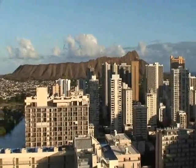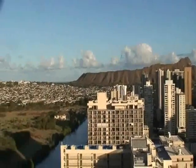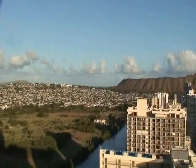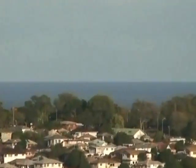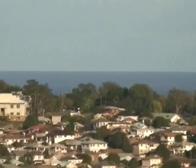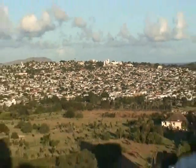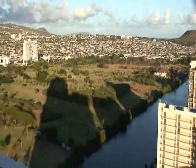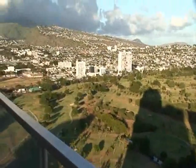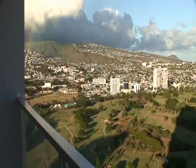Out of the breeze there. You can see all of Diamond Head from the balcony, from the lanai. You can even see the water on the eastern shore there. We'll have an even better view of that from the 39th floor, of course, which will be nice. And the Ala Wai Canal, of course, and the golf course. It's about 6 o'clock in the afternoon or evening. Probably haven't reset the clock on this thing.